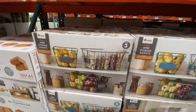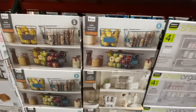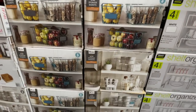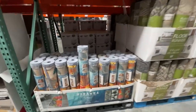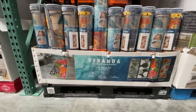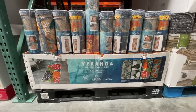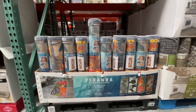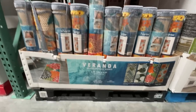Wire storage baskets. You get a pack of 3 for $20. Oh, comes in different colors. The charcoal, teal, and white. That's pretty cool. They always have a bunch of carpets. Here is a veranda indoor-outdoor runner. And I'm actually eyeing one of these. I need one for our back door, but this might be too big. It's 2 feet, 1 inch by 6 feet. Yeah, that's too big for what I need it for, but it is on sale for $15, which is a, say it with me, screaming deal.